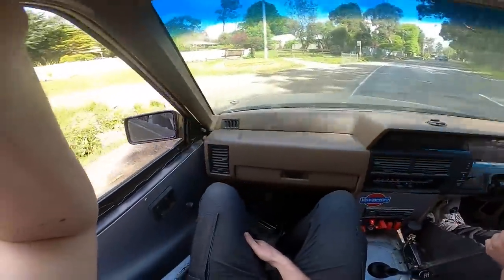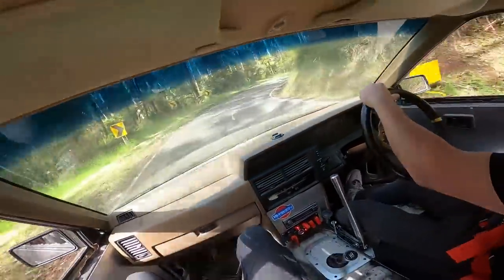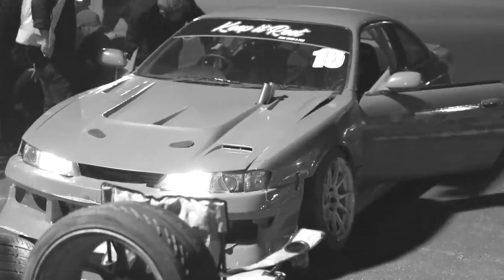Well, there you go. The safety inspection went well. The car is driving pretty damn good. Looks like we're gonna make it, boys. Drifting on the main track. This time, I'm driving and it's in my own car.